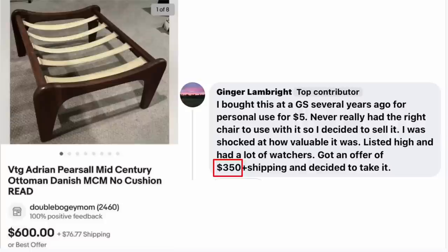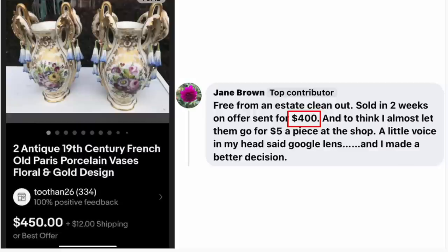Ginger Lamp Bright: I bought this at a garage sale several years ago for personal use for $5. Never really had the right chair to use with it, so I decided to sell it. I was shocked at how valuable it was. Listed high and had a lot of watchers. Got an offer of $350 plus shipping and decided to take it. Vintage Adrian Pearsall Mid-Century Ottoman with no cushion. Okay, $5, sold for $350.